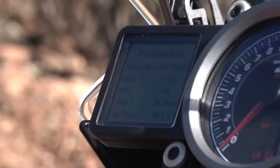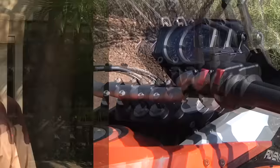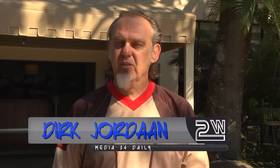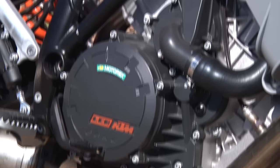Certainly surprised me. It's nimble, more agile than you'd think looking at it for the first time. A whole lot of fun, very rider friendly. Gets a little skittish when pushed very, very hard, which is part of the fun. I was surprised by how nimble it was, how light it felt, great power delivery. Once again, with that V-twin engine, it's just a brilliant motor. But all round, it really surprised us all, I think.